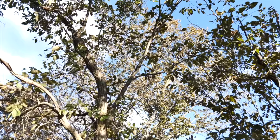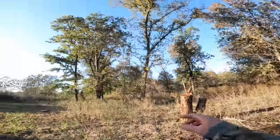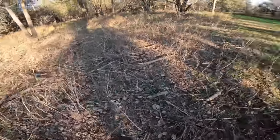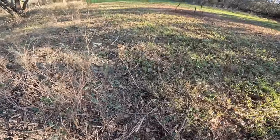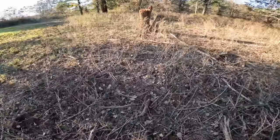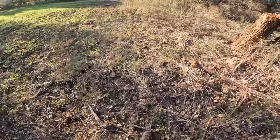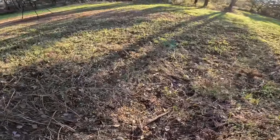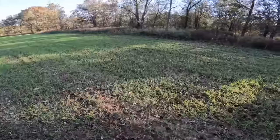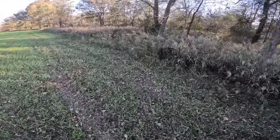All right. This is where we shot. Through that little V right there. Okay. Not seeing good initial blood, which is concerning. But we just had that one side, so it's kind of plugged up. I'm just gonna go to where, yeah, this is where she laid down, maybe. Gotta have blood where she laid down.